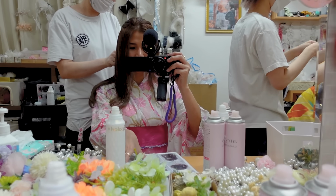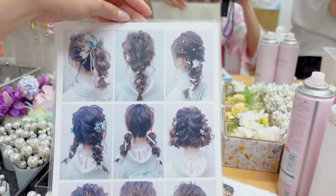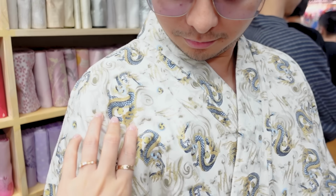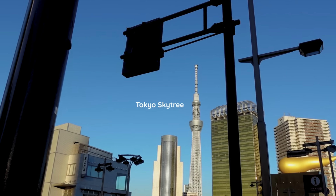Time to do the hair, and ito yung pinili ko for the hair. This one, you have lots of options. Tapos na din siya. Ay, madragon-dragon pa tayo. Nakapag-outfit na kami ni Bards. And we will explore the place a little bit wearing the yukata. And then after that, babalik kami kung saan kami nag-rent nito, and we will take our dinner sa Tokyo Sky Tree while wearing the yukata. That's the Tokyo Sky Tree.